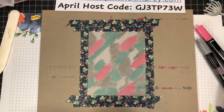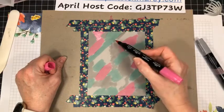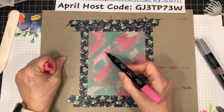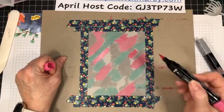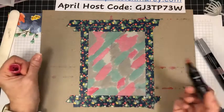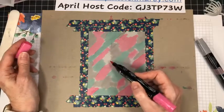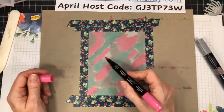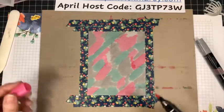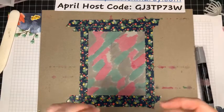Okay, so now let's come in with my pink and we're going to fill in some more. So as you can see, I'm just kind of filling it all in. I chose just to use three colors. You could use more if you wanted. It's whatever floats your boat, so to speak. So yeah. Let's just bring that. All right, so then we need some more blue here.